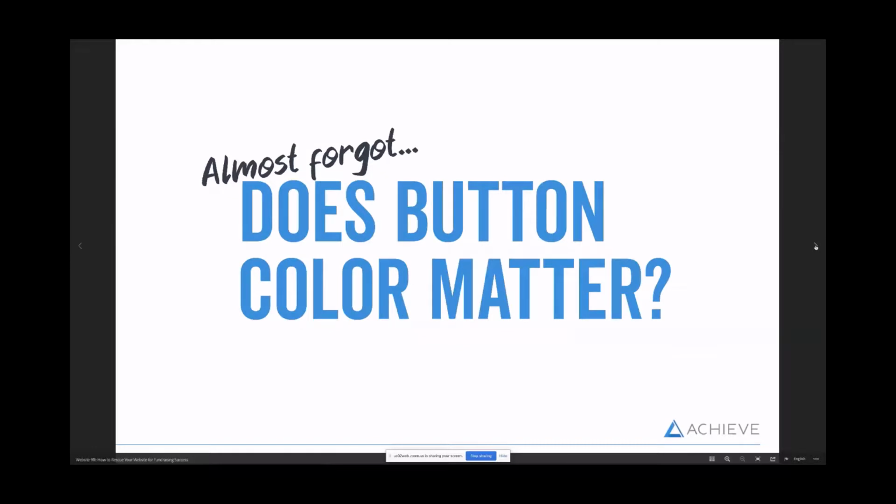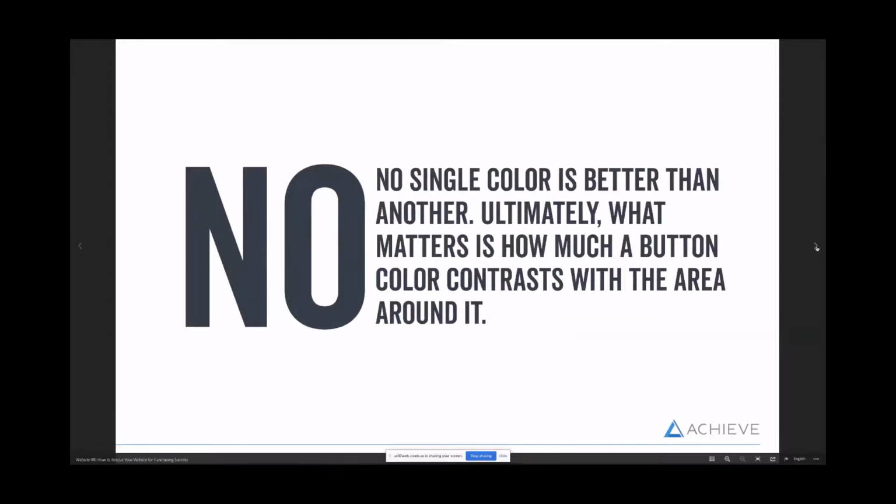Okay, so this is one thing I wanted to add in here because it's a question I'm asked all the time. Does button color matter? No, it doesn't. If you have really good contrast with your buttons, and some of the examples in these slides that we'll be sending out are there for you to see. There are different studies, but they're all conflicting, and ultimately we just know to make sure there's enough contrast between your button and the background, and also enough contrast between the label on the button and the button color.